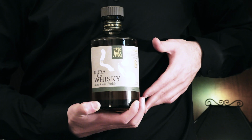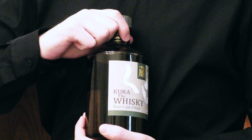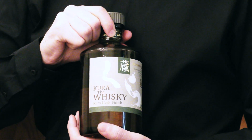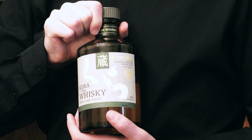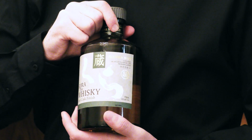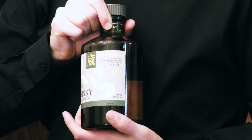First off, this Kura edition is a blended malt whiskey. We don't know how much of the malt whiskies in Kura are local and how much comes from abroad. It is bottled at a quiet, gentle ABV at 40%. And that's all the info we get really. There is no age statement.